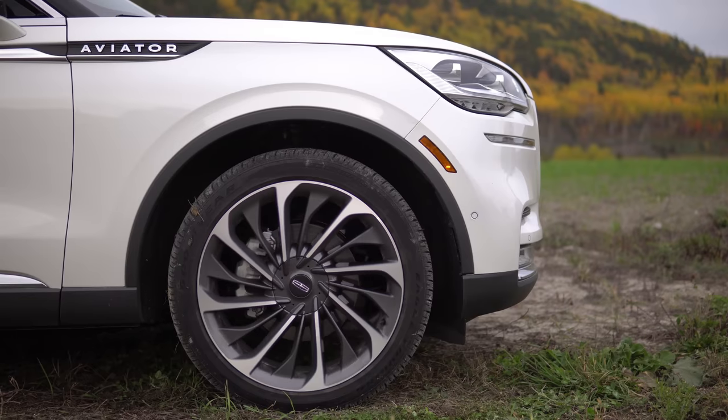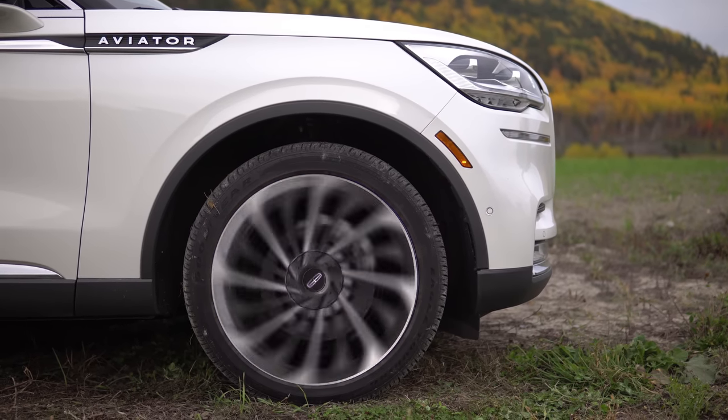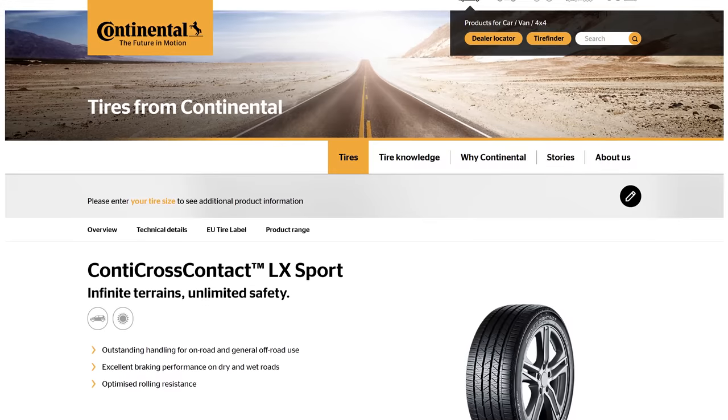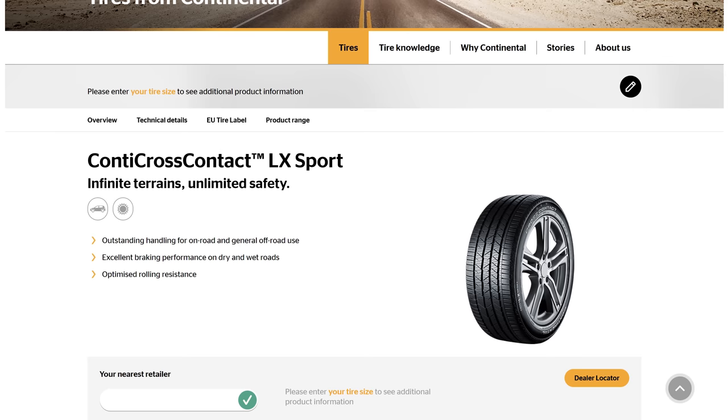Oh, and also the wheels are directional because they're supposed to give a sense of movement, because they're supposed to look like a jet turbine type thing. Again, I get it. Yeah, I mean, they are called turbine wheels. They are, yeah. And what is the Continental recommended tire for the Lincoln Aviator? It's actually the CrossContact LX Sport.